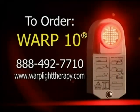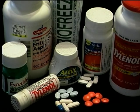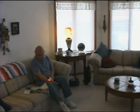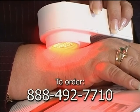To order your Warp 10, simply go to our secured, informative website at www.warplighththerapy.com. Warp 10 is easy to use and operate. Your Warp 10 comes with a charger and 16 rechargeable AA batteries that can be recharged over 1,000 times. For what you pay yearly for over-the-counter or prescription pain medications, you'll find that your Warp 10 medical device will cost you only pennies per dose and will last for years with proper care and handling.